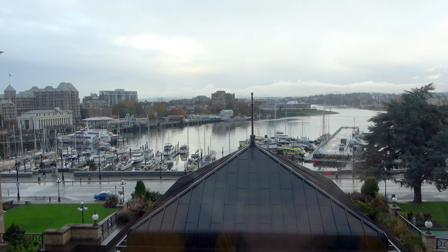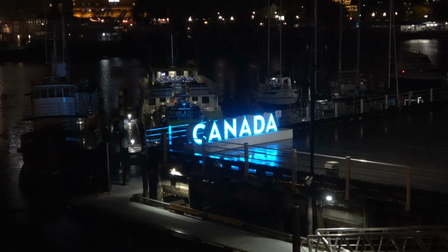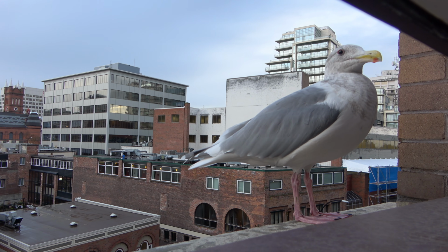The front side of the hotel looks out on the inner harbor, so if you're looking for a view, make sure you get one of those rooms, or if you're on the back, you might just end up with a seagull view. Okay, Topher, now that we've seen everything around the hotel, it is time for our final review and rating.